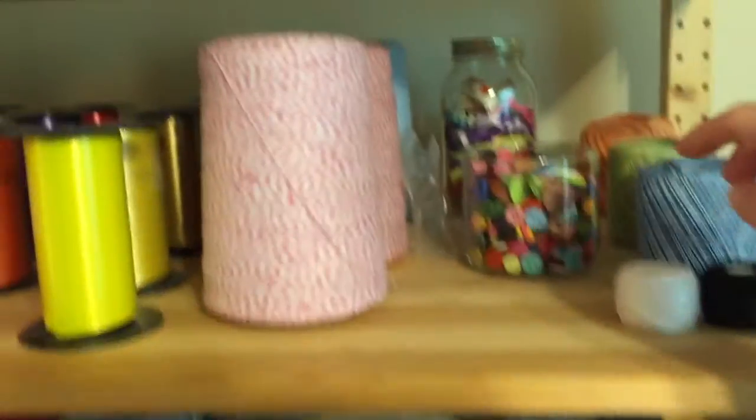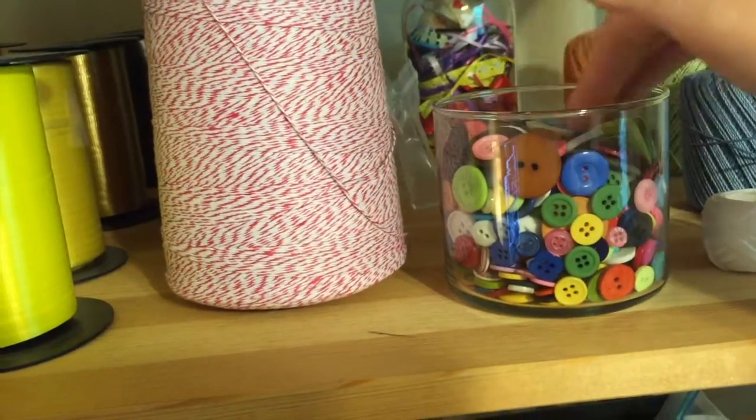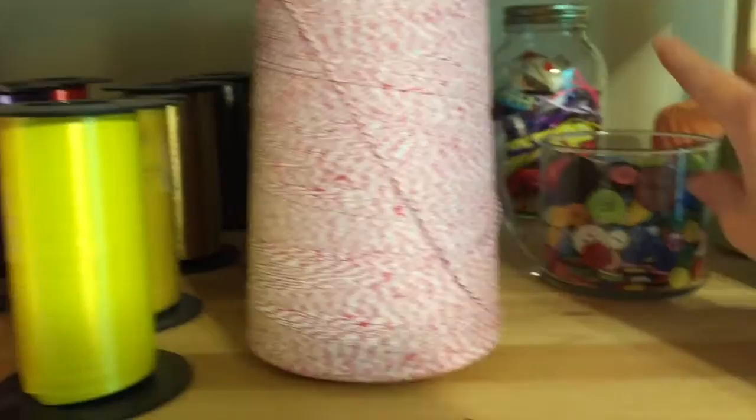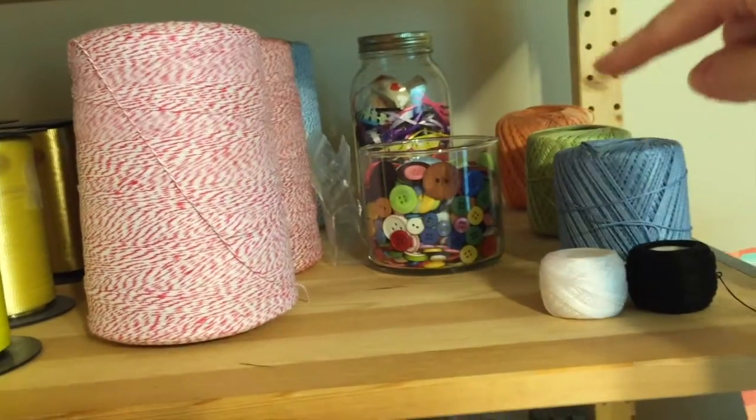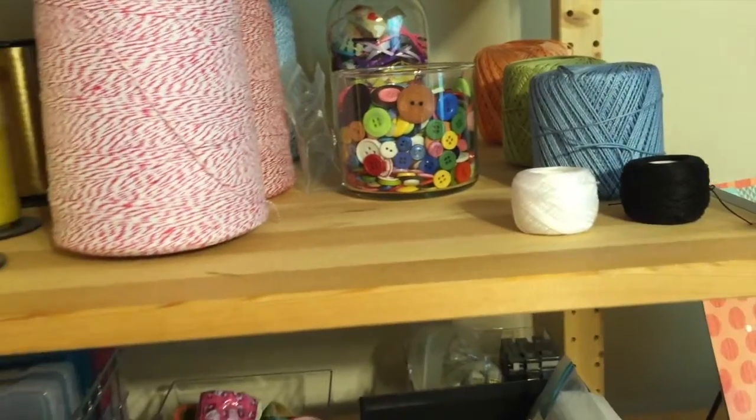I have a big thing of buttons, which actually I could probably take some of my overflow buttons and put it in here since it's not so full anymore. My extra ribbon scraps, and then just some extra strings and twines and stuff.